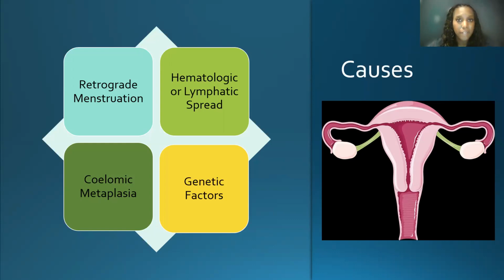And genetic factors. We do know that moms that have endometriosis sometimes have daughters, sisters, cousins that also have endometriosis. What those genetic factors are is still unknown. And could it be all four? Possibly.